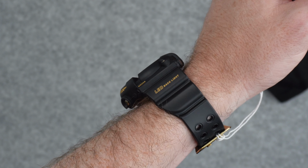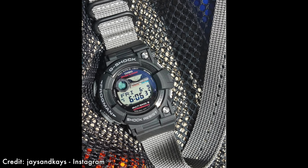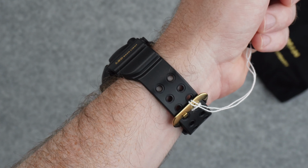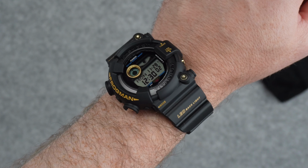On other G-Shocks, I've bought Zulu straps and adapted them, and I'm sure those are available for the Frogman as well to really reduce that bulk of the strap. I'm saying this one is on me because the overhang of the strap is quite obvious when you watch other reviews of other Frogmen, and it's something that's commonly known about the Frogmen. I just didn't realise how pronounced it would be and how weird it would look on my wrist.